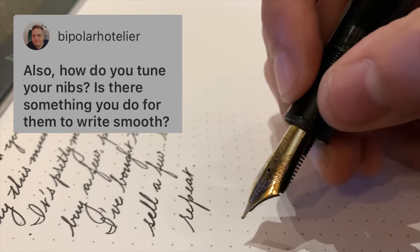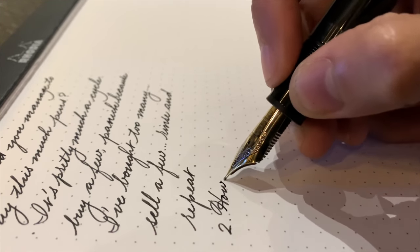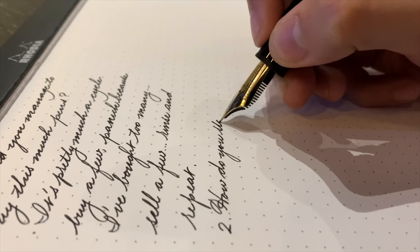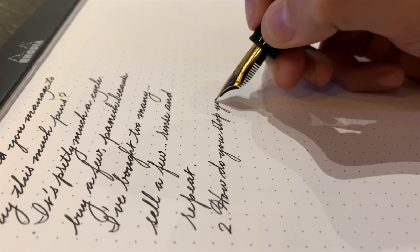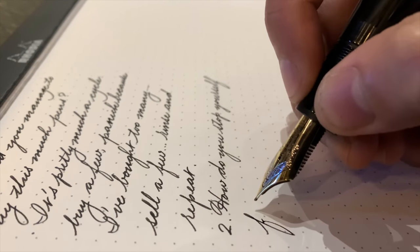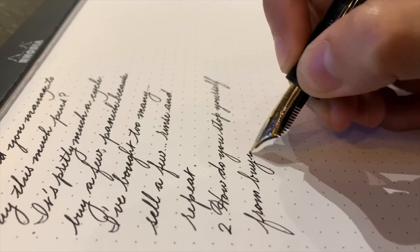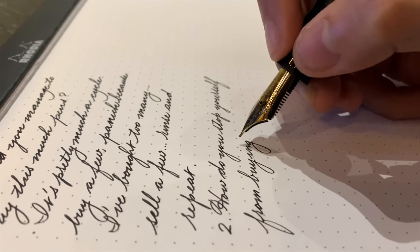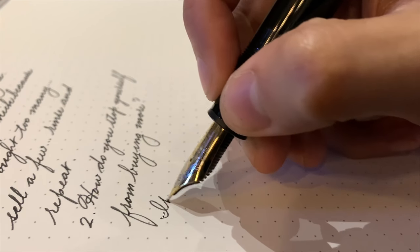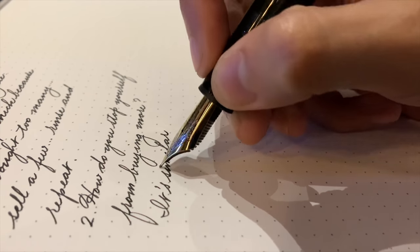Next question. How do you tune your nibs? Is there anything you do to make them write smoothly? Mostly it comes down to having a feel for your ink, pens, and paper. Some combos work better and give a smoother feel to the touch, others require some adjustment. But most of the pens I purchased are in decent condition, so there wasn't much tuning needed. Usually, the few problems I have is that the nib writes a bit too dry, so I press it down a little bit to open up the channel, and it helps with the ink flow.